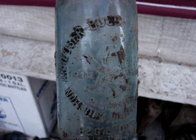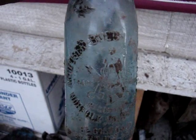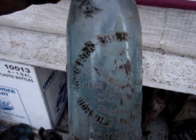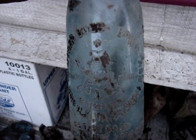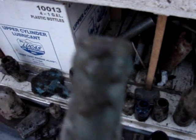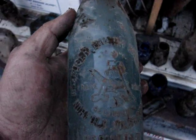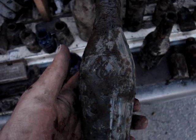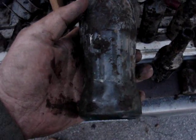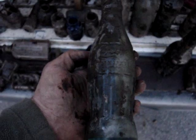Well, I got permission to dig a privy in somebody's backyard, and I had a hard time finding it, but I finally found what I thought was a privy. Turned out to be a dump, and it had a lot of different ages mixed in it, even though it was only 3 feet deep. Here's a tooled top Anheuser-Busch from the Norfolk branch. And I got a 1915 Coke bottle. It's from Greenville, North Carolina, and it seems to be in mint condition.